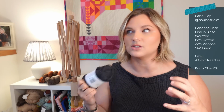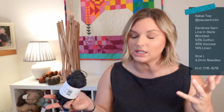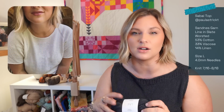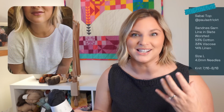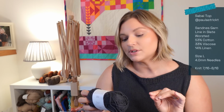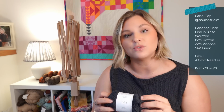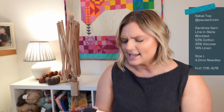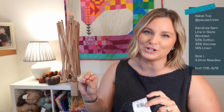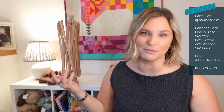This is the second sort of summer yarn that I've ever really used. The first one being what was featured for my Cumulus Tee O-neck version, that silk yarn, Knitting for Olive 100% silk yarn. But this is my first one that is 53% cotton, 33% viscose, and 14% linen. And I have some mixed feelings around it. So first, I'm going to talk about the yarn, then I'll talk about the pattern, and then I'll finish off talking about the overall finished garment.